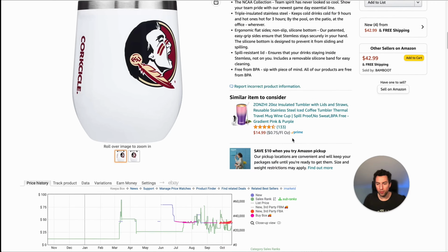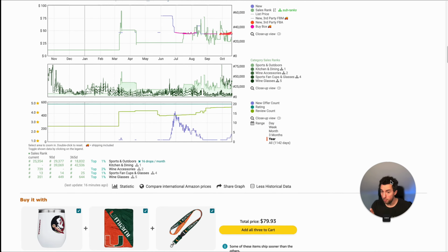But wait, before you go completely crazy buying and spending your money on all these products because you think that they're going to sell, make sure that they are not sold by the brand. That's number one. I'll show you the example here. So in the case of this product, I was wrong. It's not being sold by the brand, which is even more deceiving.